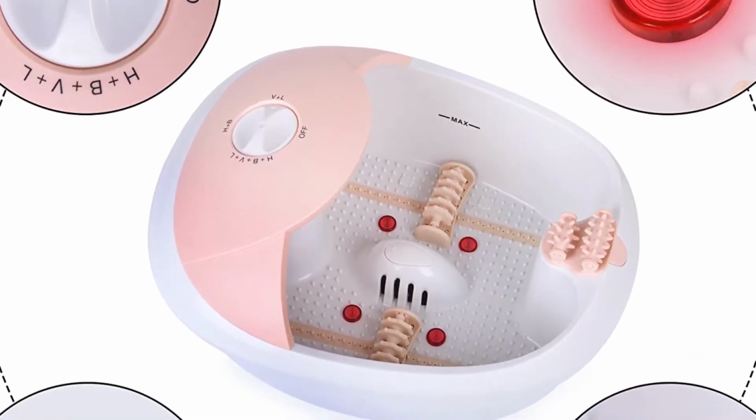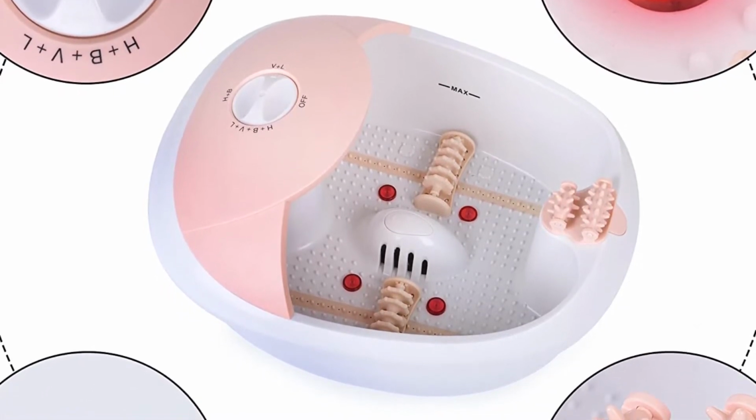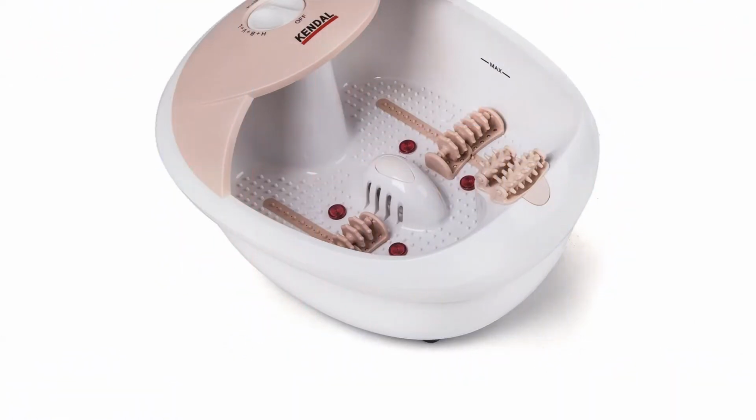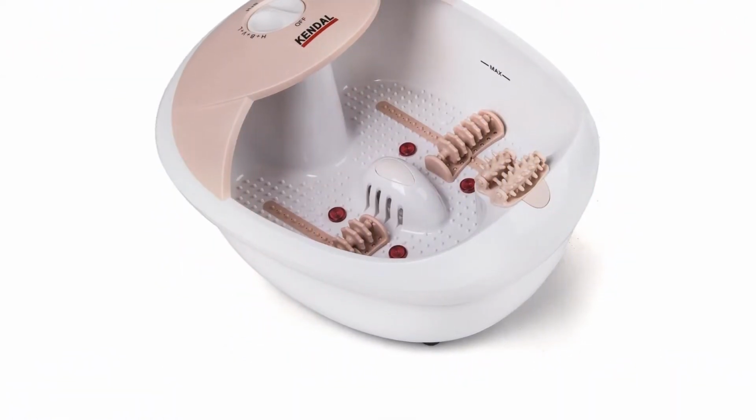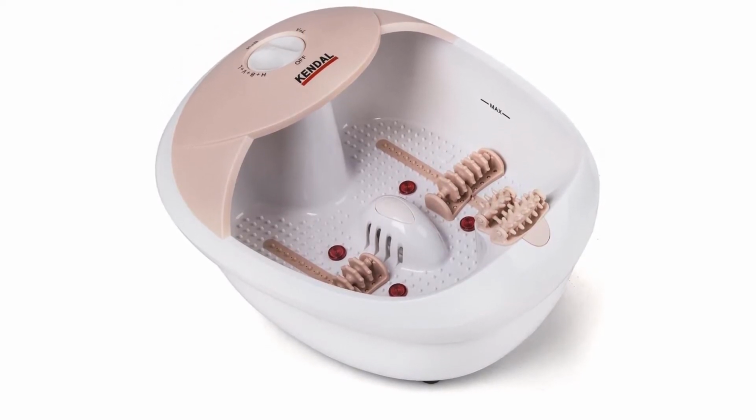However, the heat may be too strong, and those who are sensitive to heat cannot have as much fun as they should. Several modes offer versatility and it is also suitable for Epsom salt, which gives you more options for the treatment of feet, giving them exactly what they deserve.